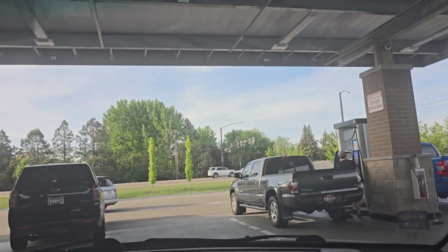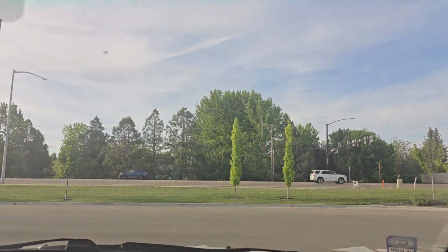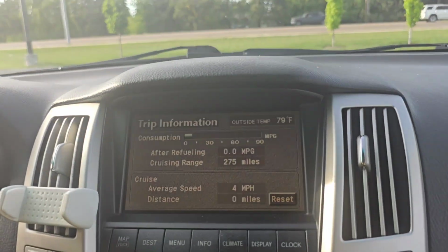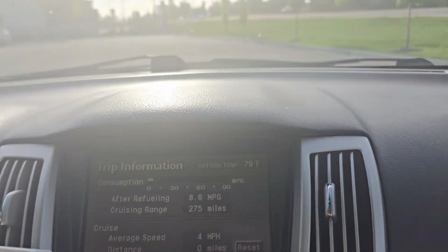We're done. Driving out of Costco gas. Costco gas. And how many miles? 275 miles. Oh, nice. Nice.